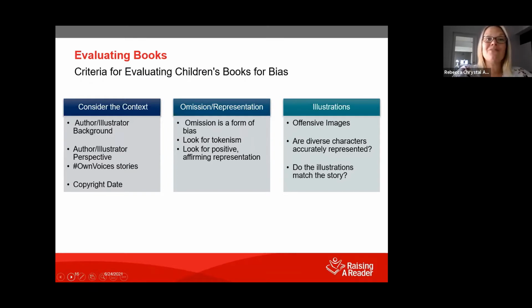We know at Raising a Reader, we've had books from a wide range of cultures, and sometimes the culture might be different than ours here in the United States. So it could be children doing things in other countries that maybe only older children do here in the US. So those are books where we really want to be careful and make sure that we are representing those cultures accurately.